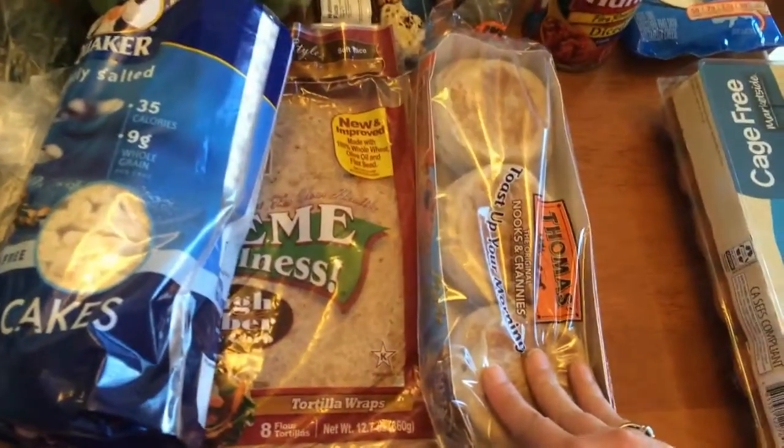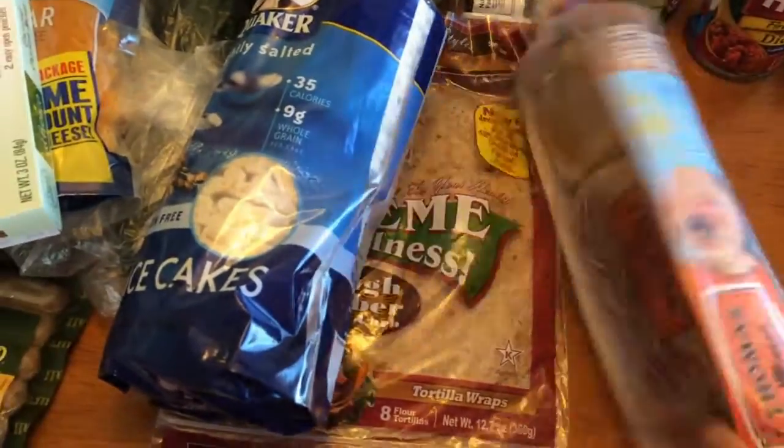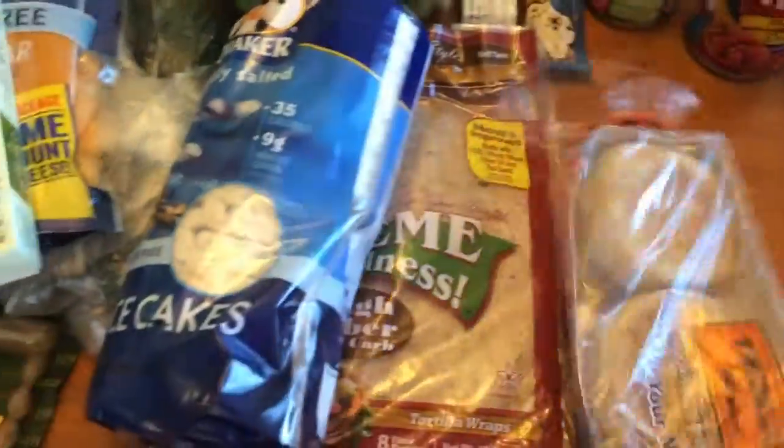But even though I'm picking up all this bread stuff, and if you watch my weigh-in video, I talk about how I'm going to do lower carb this week, these are still, I mean, these have 8 grams of fiber in them. So it's not bad. I need to get more fiber in my life too.